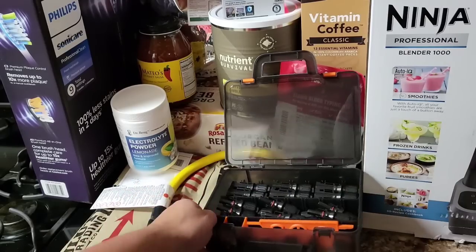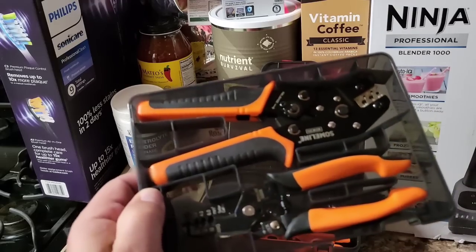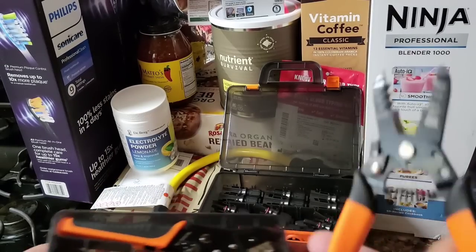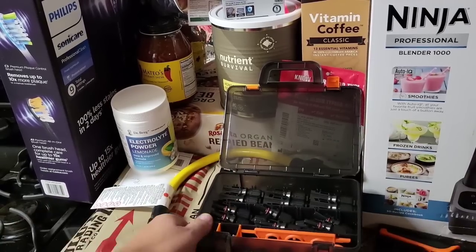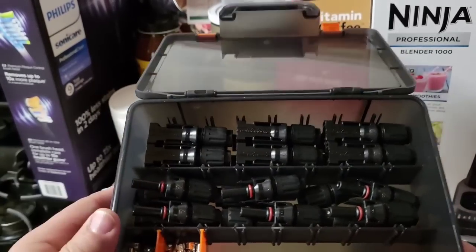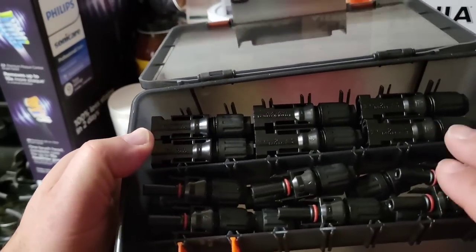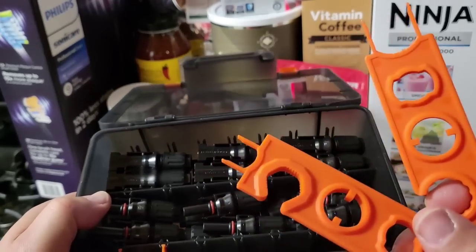But this little toolkit here that comes in this little briefcase, I guess you can call it, or box, it comes with a couple of crimpers, or at least one crimper right here, and a wire stripper right here. And they look like they're pretty decent quality. Okay, so what they're used for is for you to go ahead and make your own MC4 connections on any kind of wire that you're using for solar. So you've got your leads right here, the same amount that it would take for you to go ahead and make these connectors right here. And you have a tool that allows you to twist them on.